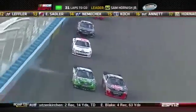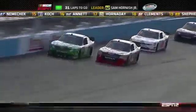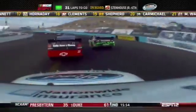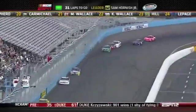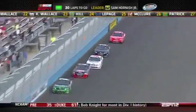Coming out of the corner, they're still side by side. See, Boyer doesn't go down below the yellow line there. Down into 3, where at the beginning of this race, if you weren't single file, you were in some serious trouble. But what we've seen now, 3 and 4, got more grip. Oh, almost 2 of them brushing the wall.